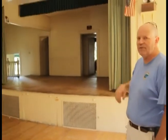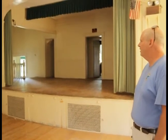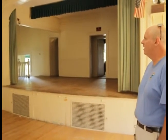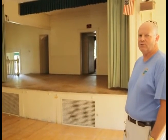This used to be, of course, the old stage. They used to have a lot of dances here in the 50s. But it hasn't really been used much from the 60s on, except for storage when the town hall was here.